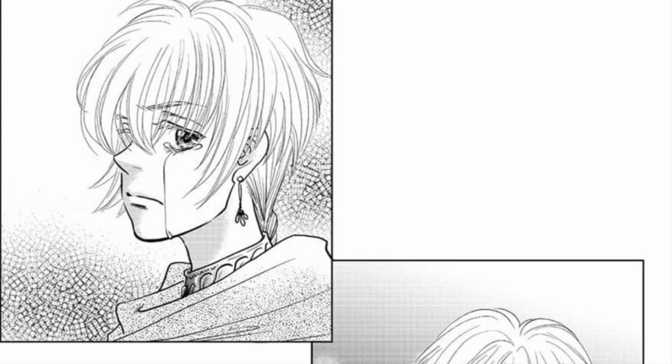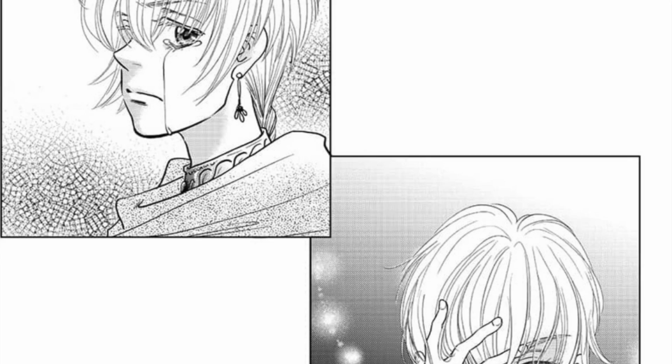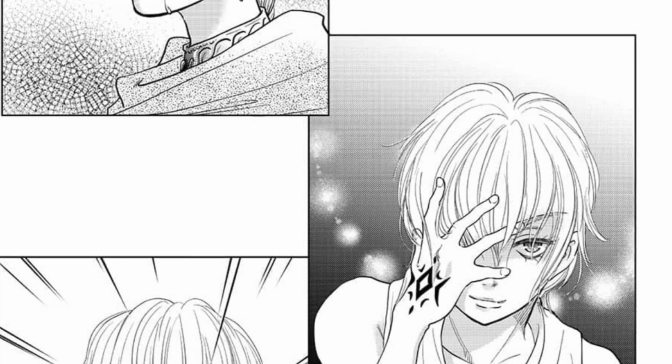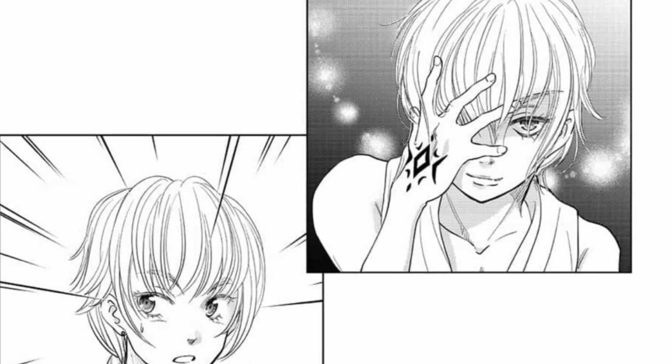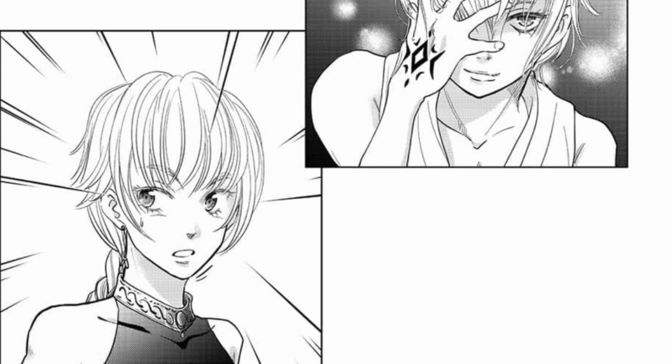Expressions. Quiet weeping. In this situation, the Bishonen is looking up to prevent his tears from falling, but they end up falling despite his efforts. He's not clenching his teeth, but his mouth is tightly closed to hide his crying. Note how the tears follow the curves of his cheek.